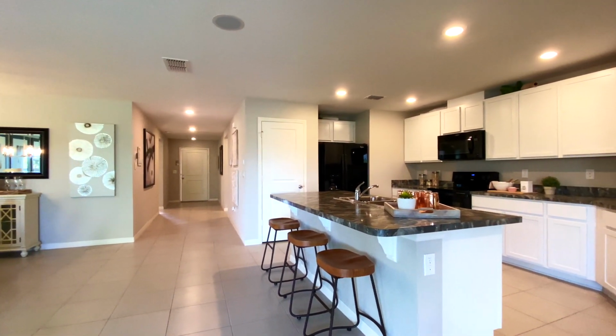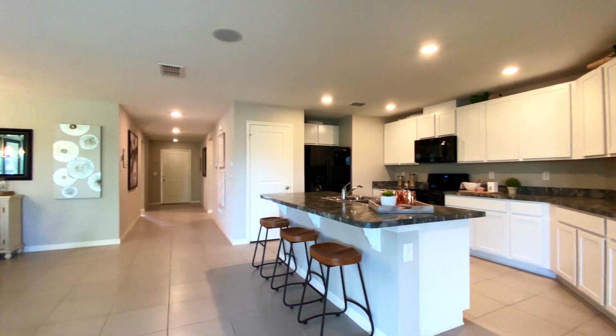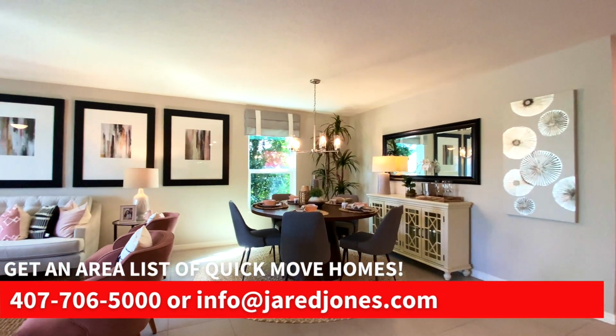And in most of the neighborhoods I see this home built in, it's $340,000, $350,000, $360,000, $370,000 for a base price. This home's base price is $305,000 as of the time I'm shooting this video.